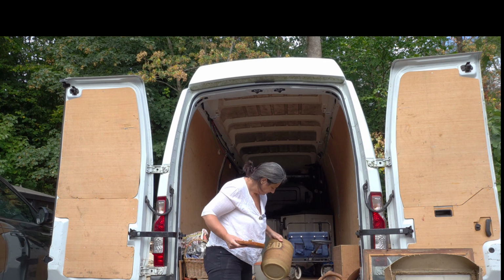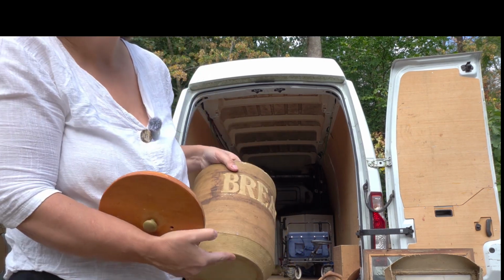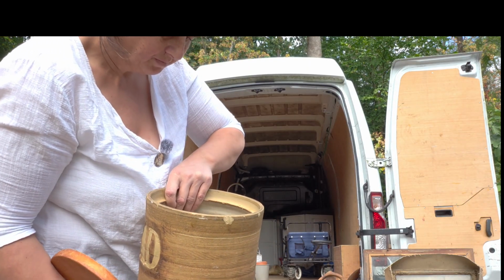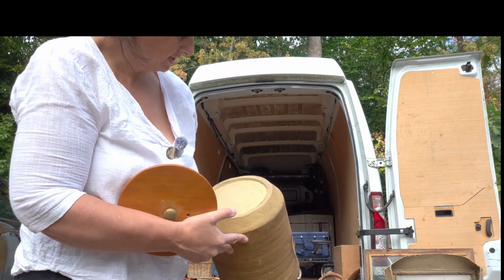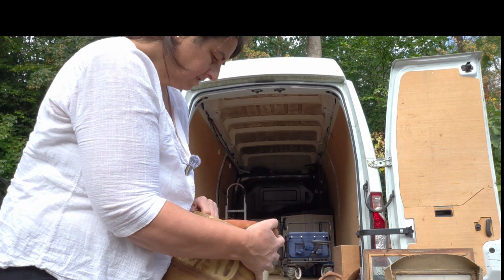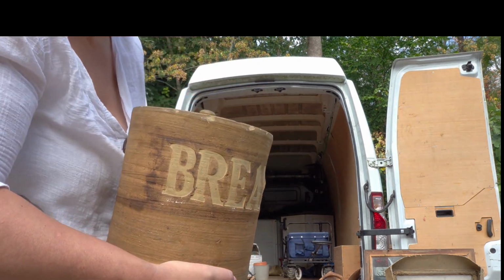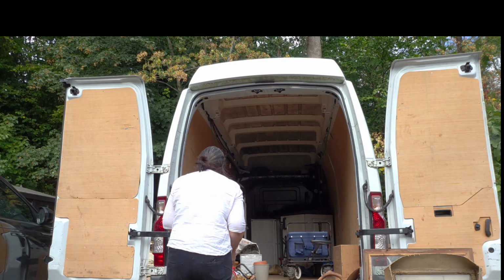I just loved this because it looks like bent wood. When I went to it, I thought, oh, it's a bent wood bread bin, or it looked like a bent wood one, but it's actually pottery. Can't see a mark at the minute, but I'll have a look. And it's got a nice wooden lid. So it's really heavy, so that's nice.